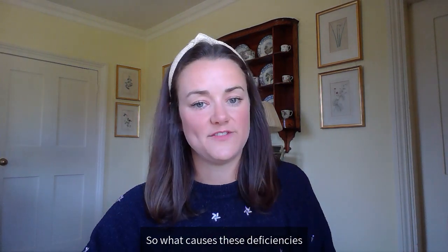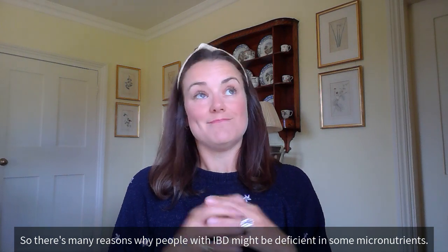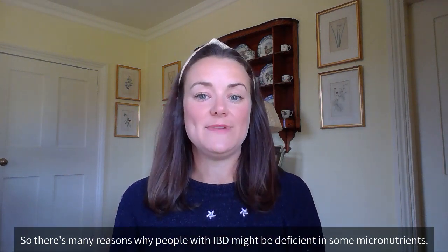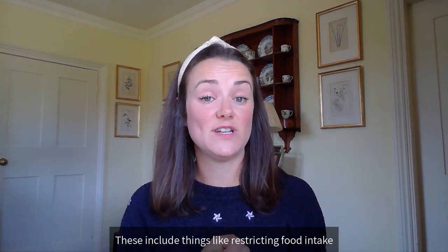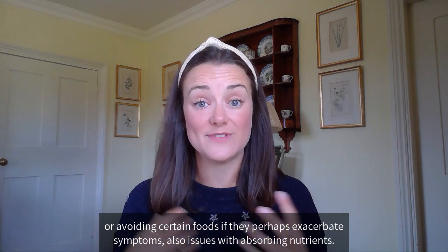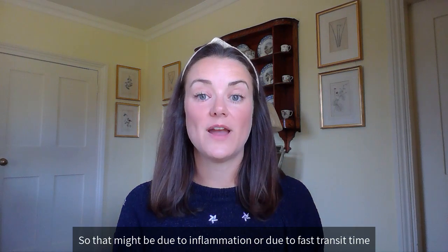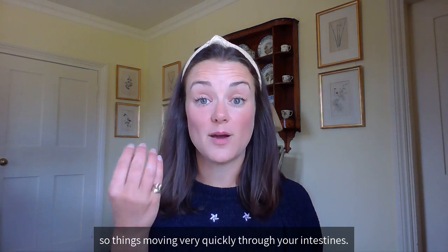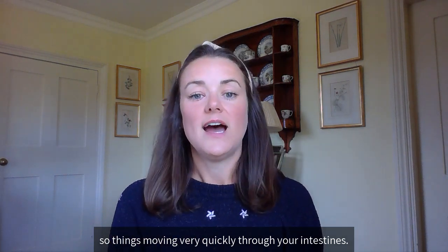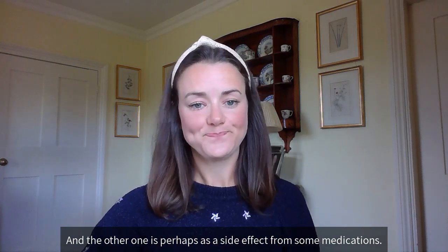So what causes these deficiencies, and is there a difference if you have Crohn's disease or ulcerative colitis? There's many reasons why people with IBD might be deficient in some micronutrients, and these include things like restricting food intake or avoiding certain foods if they perhaps exacerbate symptoms. Also issues with absorbing nutrients, so that might be due to inflammation or due to fast transit time, so things moving very quickly through your intestines. And the other one is perhaps due to a side effect from some medications.